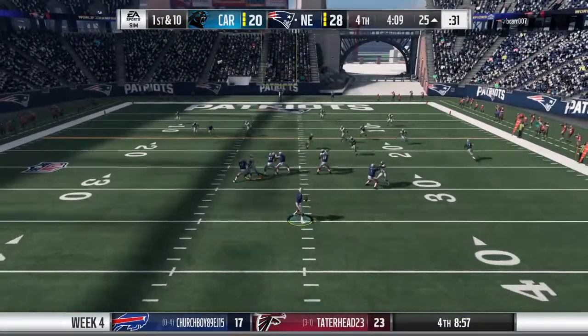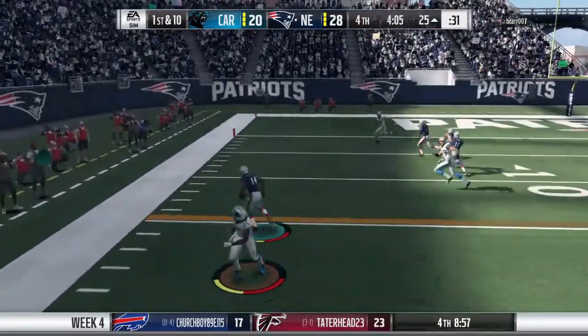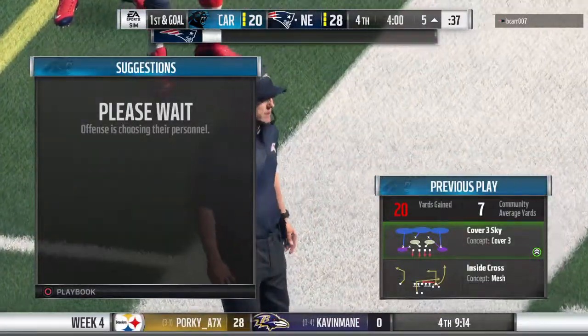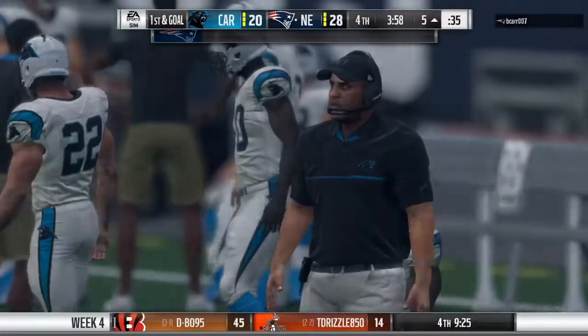On 1st and 10, here's Brady. He gets it to Cooks. He's to the 10, and he gets it all the way down inside the 10 to the 5-yard line. A good pickup there of 20 yards.